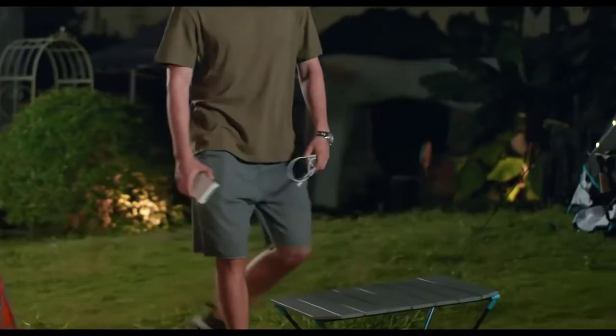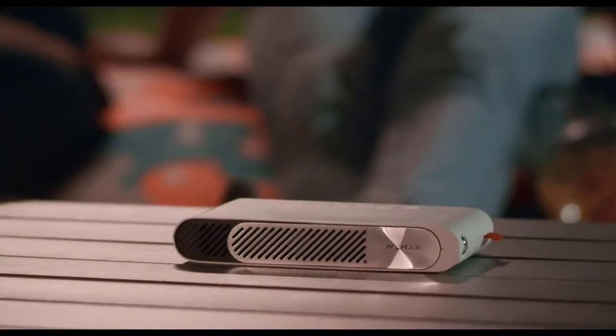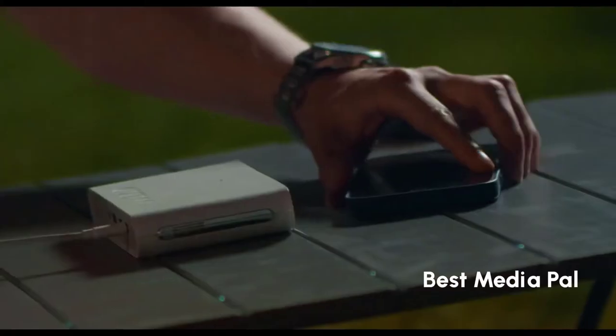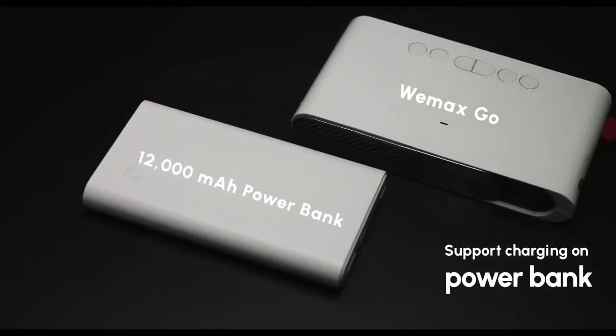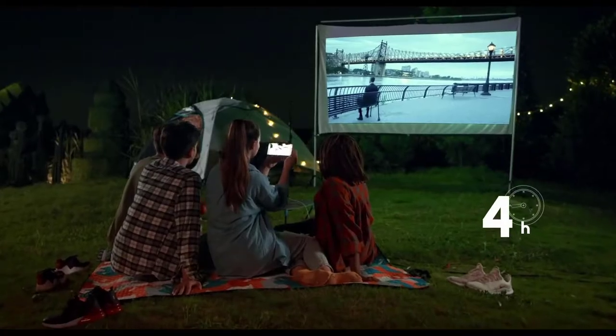Looks like a power bank? Yes, but it's a laser projector. It is almost the same size as your phone. What's more, Wemax Go is power saving. You can watch movies for 4 hours when connected to a power bank only.